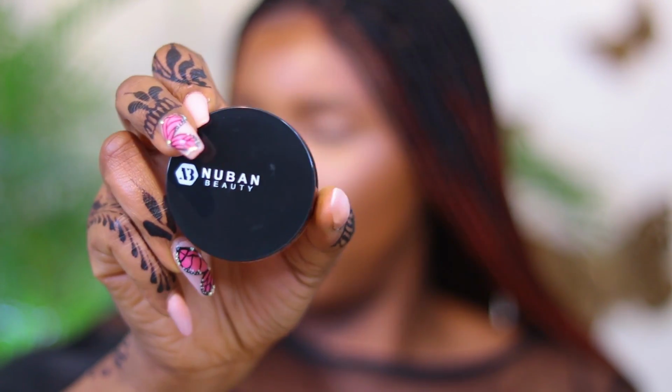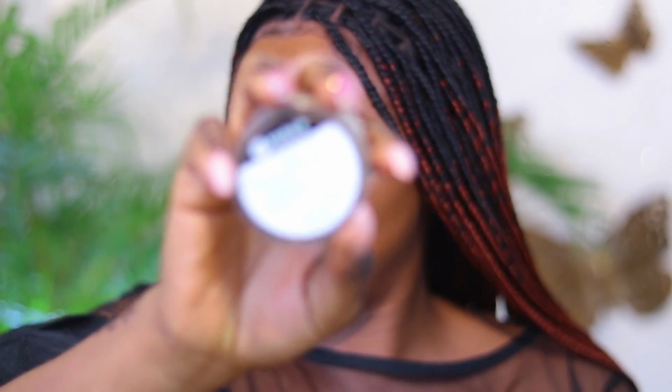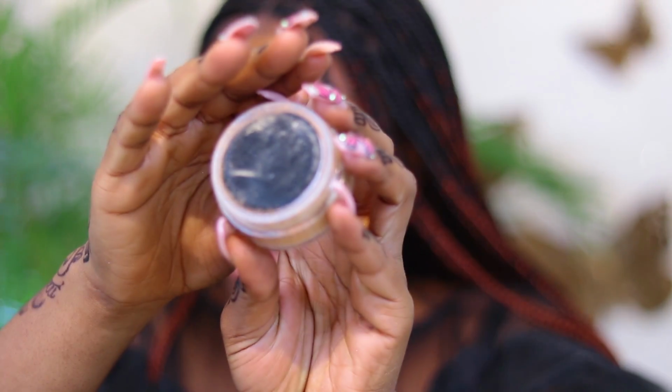I'm going to go into Sahara, which is the second darkest shade, and what I'm going to do with this is clean up my contour. It came with a really cute puff, and I'm just going to use that to gently apply it to clean up my contour.